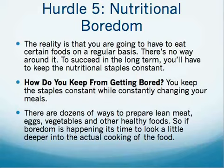Now, hurdle number 5 is quite a large one, which is nutritional boredom. There is a bit of a reality in that you're going to have to eat certain foods on a regular basis, things like vegetables and protein. There's no way around it. To succeed in the long term, you'll have to keep these nutritional staples constant.